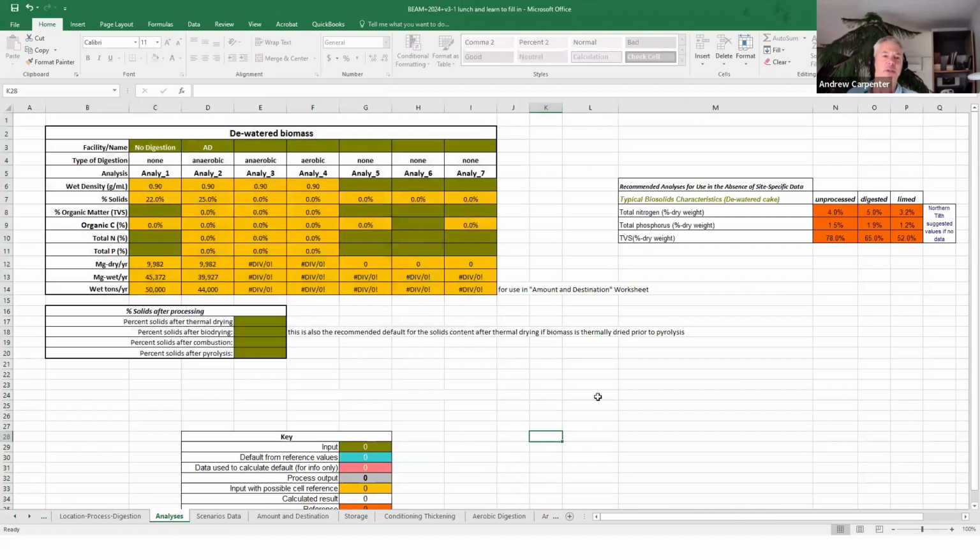Now, in terms of actual analysis for things we use in the model, which are dry matter and solids, nitrogen, phosphorus, total volatile solids, and carbon content mostly. We can fill those in for each of these processes. So organic matter content, we actually have some values you could use. Most plants are going to know what these are. They're pretty simple analyses, but we do have some reference values if you want.